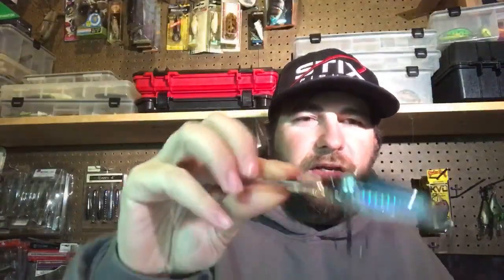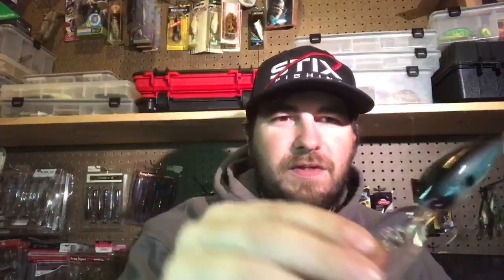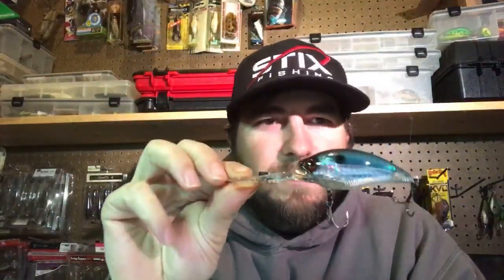This is a little crankbait that doesn't get a lot of publicity, but this is a really good mid-depth crankbait. Catches a lot of fish, and something you might want to check out. They're not too expensive, but Black Friday would be a good time to maybe throw one in. This is a Yo-Zuri 3DB crankbait. Very realistic profile. Pulls very easy. Really good baits. And I'm going to throw this on 10-pound fluorocarbon.